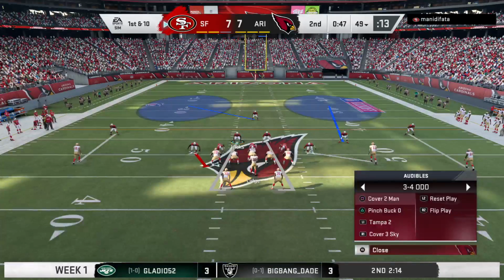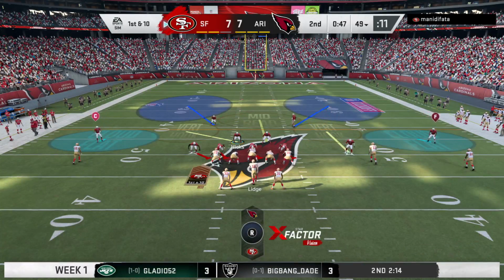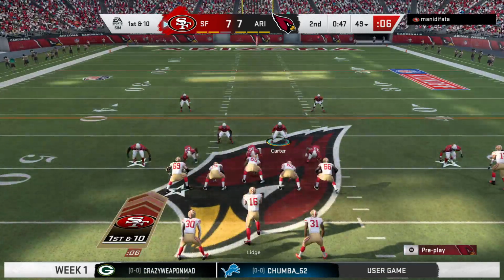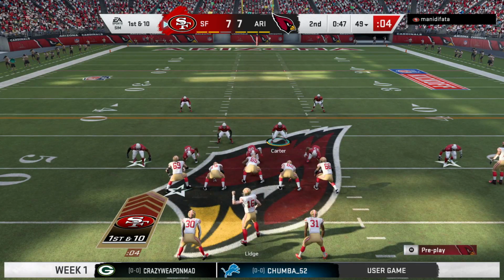Go now. 60 or X3. 218. Chop it. Watch the screen. Alert 3. Slam.